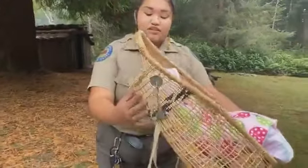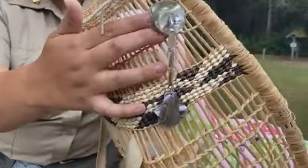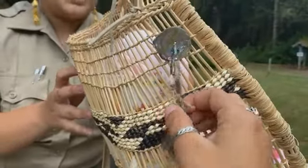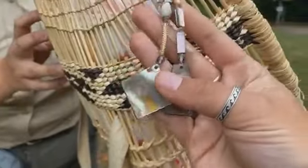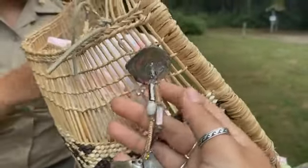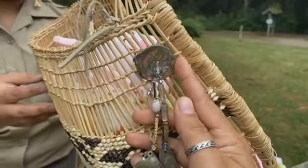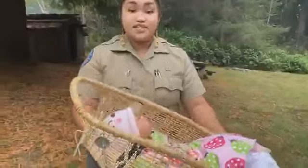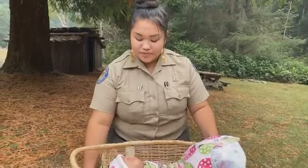You can see on the side also there are like an abalone shell with dangles hanging down. For this basket in particular, we put abalone shells for my cousin Dazachi because it's a representation of the type of woman she will be. And an example of another basket is my cousin Tesson, actually Dazachi's brother. There's a lot of dentalia shells on them because that's more of like a male representation.